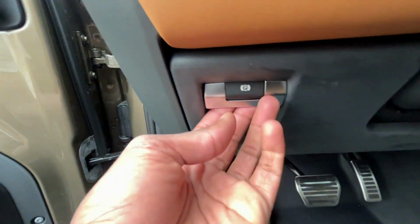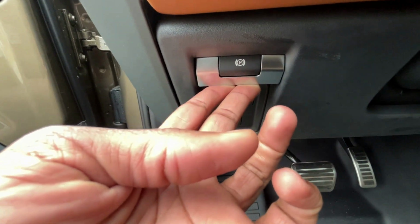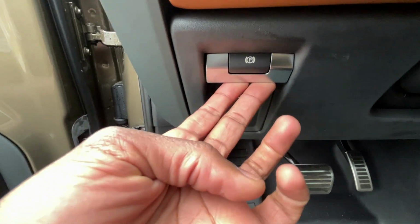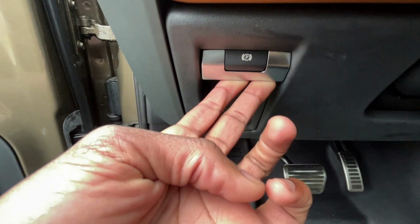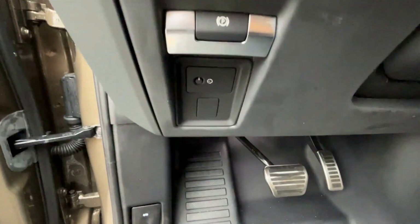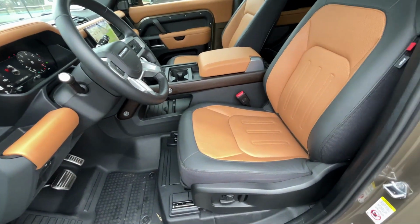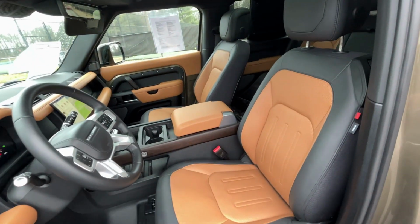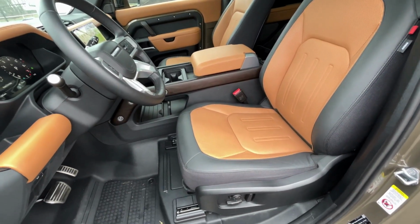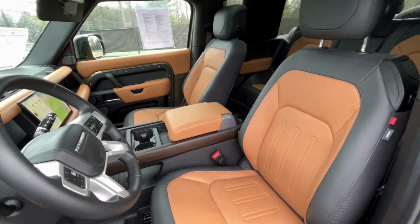And then we have our electronic parking brake, which we can just pull up when our foot's on the brake to release, and then press that to engage. And there we have our front driver's seat with power and power lumbar support, and I believe that's a 12-way seat for both the driver and front passenger.